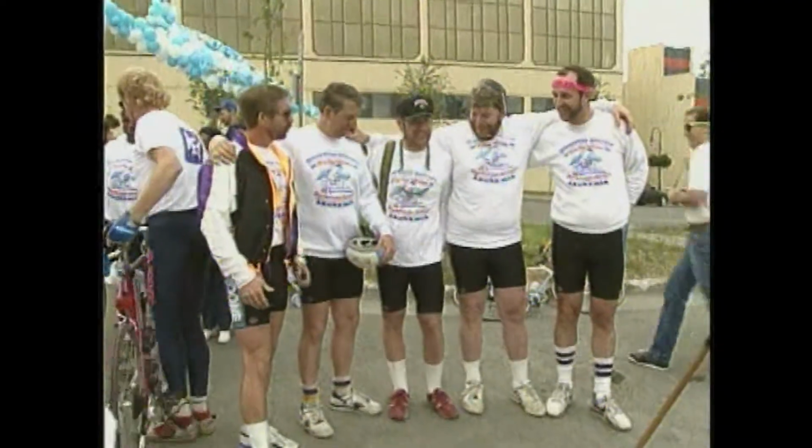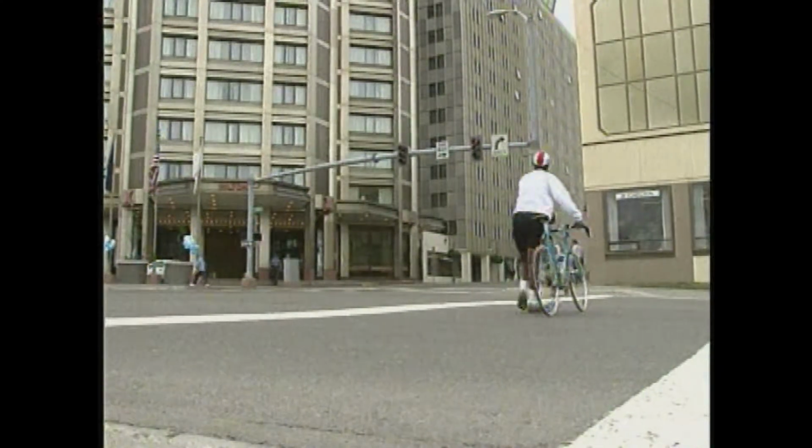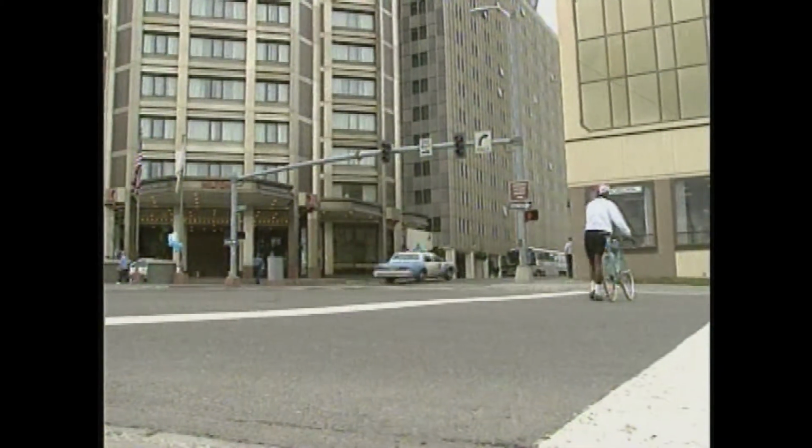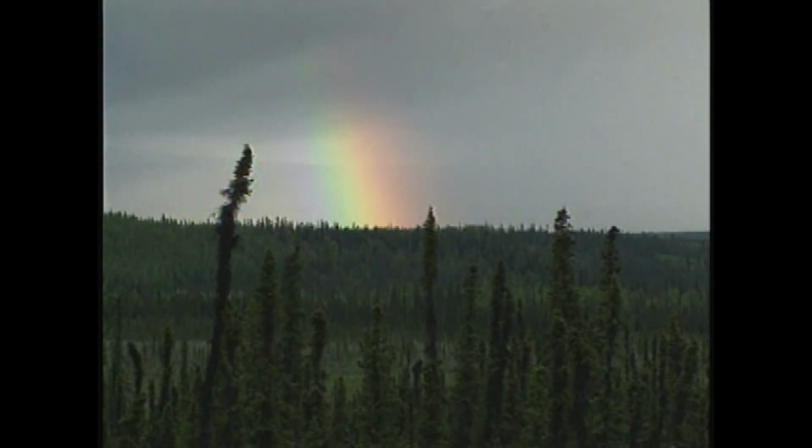In 12 days, the Houston police officers have proven that almost anything is possible. 12 days? I never have ridden my bike for 12 days. Doctors are closing in on a cure for Michael, thanks in part to the money raised on this trip. And for the bikers, that's like finding a pot of gold. We made it, buddy. They said it couldn't be done, and we did it.